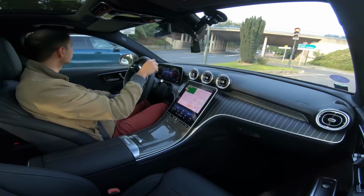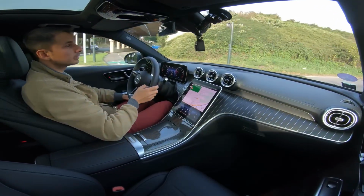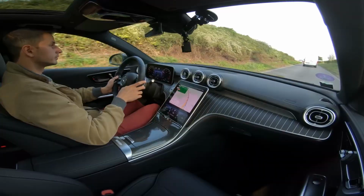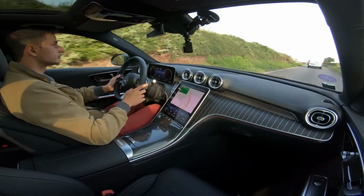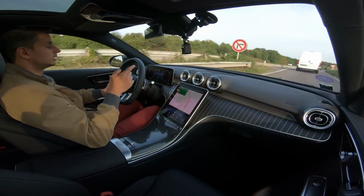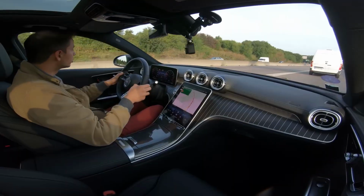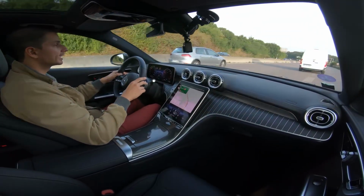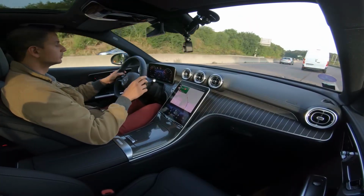We're going to merge onto the highway. We're going to pick up the pace a little. Like I said, shifting gears is really pleasant. And so, to get going again, we've got a few people here. Merging is easy. We have 200 horsepower, that's plenty.